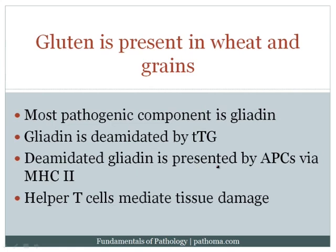Now, the key component that is going to result in this hypersensitivity is something called gluten. And gluten is present in wheaten grains and is in very many foods that we consume. The most pathologic component of gluten, you have to know for examination purposes, is gliadin. And you also need to know that gliadin gets deamidated. Now, when this occurs, it occurs via tissue transglutaminase.